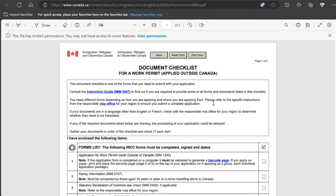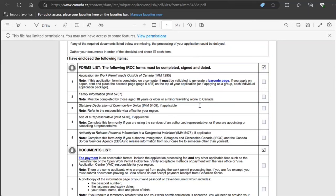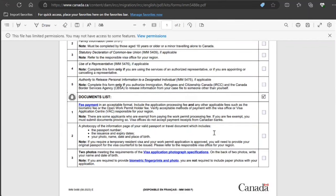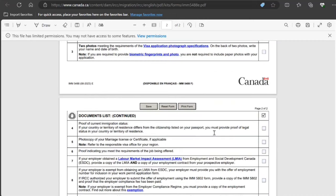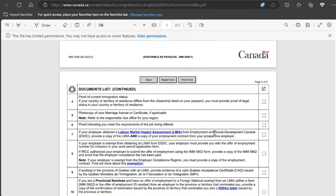Okay. Outside Canada. So this form 1295, family information 5707. Statutory declaration, if applicable, representative, authority, personal information, if applicable. Document list: photocopy, two copies of document, proof of current immigration status, if applicable. Photocopy of marriage license or certificate, proof that you meet the requirement of the job being offered.